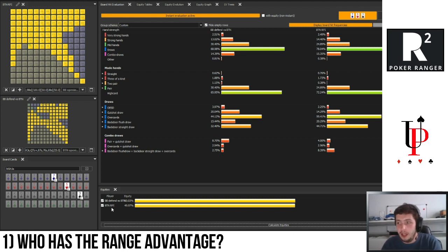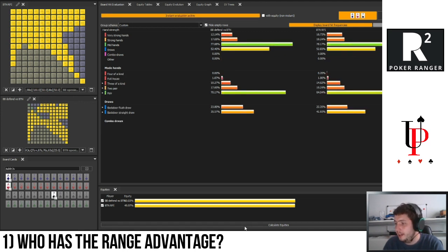And it's really simple. On a board like 7-5-3, where the big blind has more equity, the big blind is supposed to lead a little bit, which is not something we see very often at all. And as well as that, more importantly, the button is supposed to do a lot of checking back. Whereas if we flick across to something like Ace of Diamonds, Ace of Hearts, Seven of Spades, calculate the equities, and as we can see, the button's equity is significantly higher on a board like this.